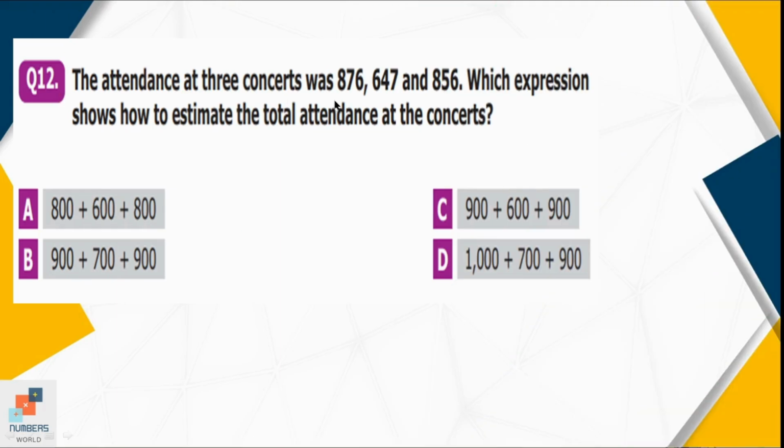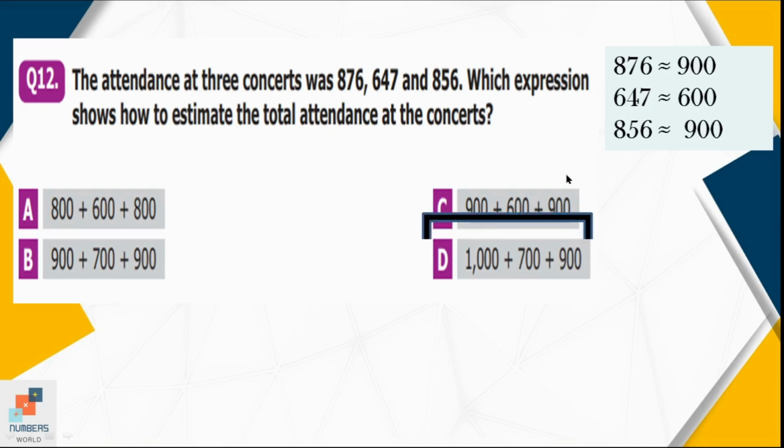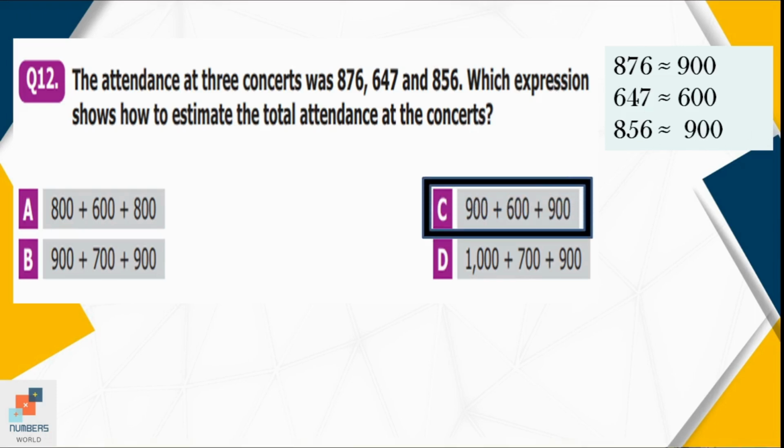Question number 12. The attendance at 3 concerts was 876, 647 and 856. Which expression shows how to estimate the total attendance at the concert? Looking at all the options, the attendance is rounded to the nearest hundreds. So if we round 876 to the nearest hundreds, it will be approximately equal to 900. After rounding 647 to the nearest hundreds, we get 600. And 856 will be rounded to the nearest hundred, we will get 900. So option C is the correct estimation of the attendance that is rounded to the nearest hundreds.